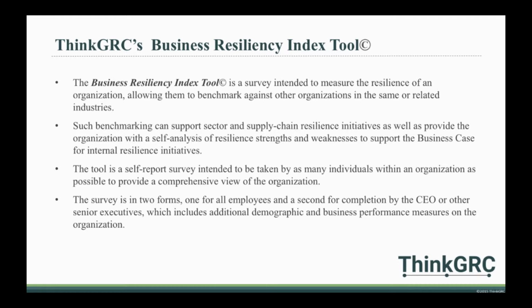The tool is a self-report survey intended to be taken by as many individuals within the organization as possible to provide a comprehensive view of the organization. The survey comes in two forms, one for all employees and a second for completion by the CEO or other senior executives, which includes additional demographic and business performance measures on the organization.